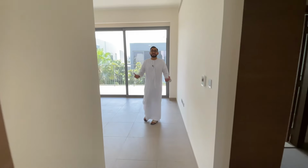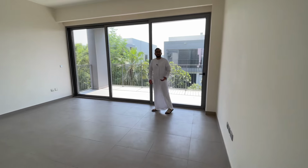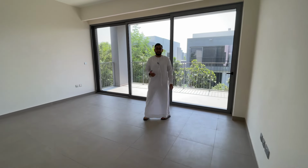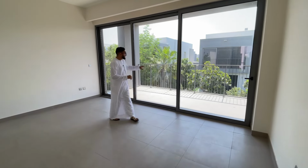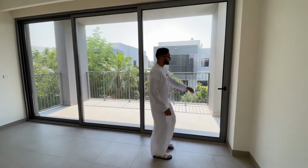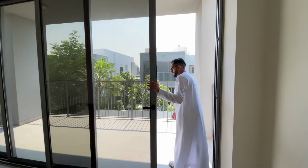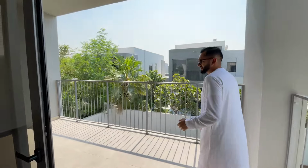So this is the master bedroom. Now, of course, you'll notice immediately that it's much larger than the rest, and you would be able to extend all the way to the end. Let's have a look. You really have a choice here.